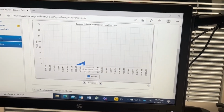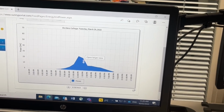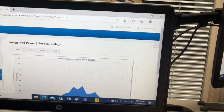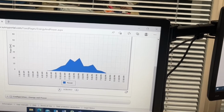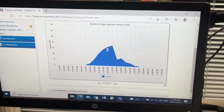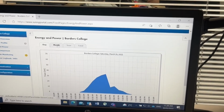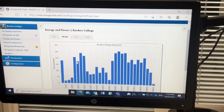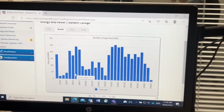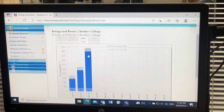I'll show you, there's today. There's yesterday's profile. So when the sun was shining, you go back to last week, you'll start to see things pick up a little bit more. There we go. There were nice days last week. We can start to see that. So we can drill that down to whatever extent that we want, export it to whatever we want, and then look at it, as I say, from month to month.